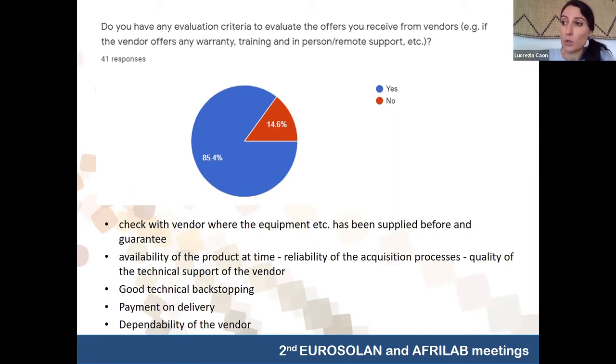There needs to be good technical backstopping, and the payment on delivery. When you open a bid, you need to know the terms of the payments, what is acceptable for you, and also make sure that you don't get cheated, so that eventually you pay before and you get nothing back, or you get it in 3 years.